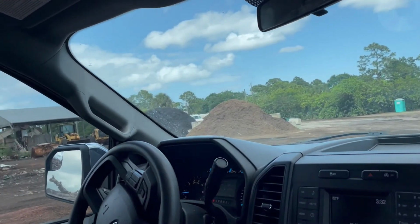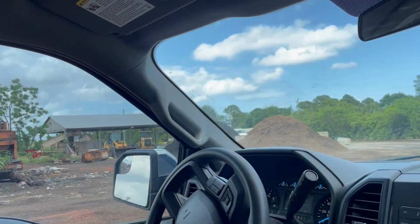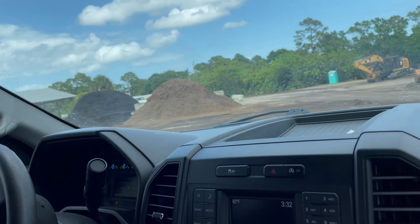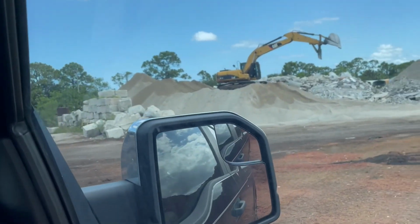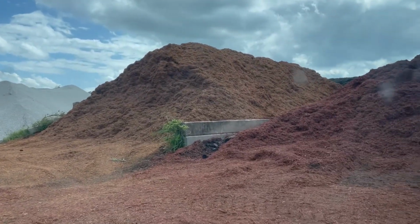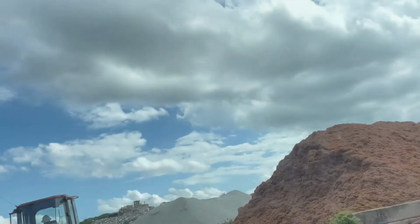So, okay, peeps. This is the place where we're at that they do all kinds of stuff in mulch, and I got all kind of weird stuff. But I think they're grinding up these concretes and making powder stuff out of it. And then behind me is mulch, red mulch and orange mulch, I don't know. All kind of neat stuff.